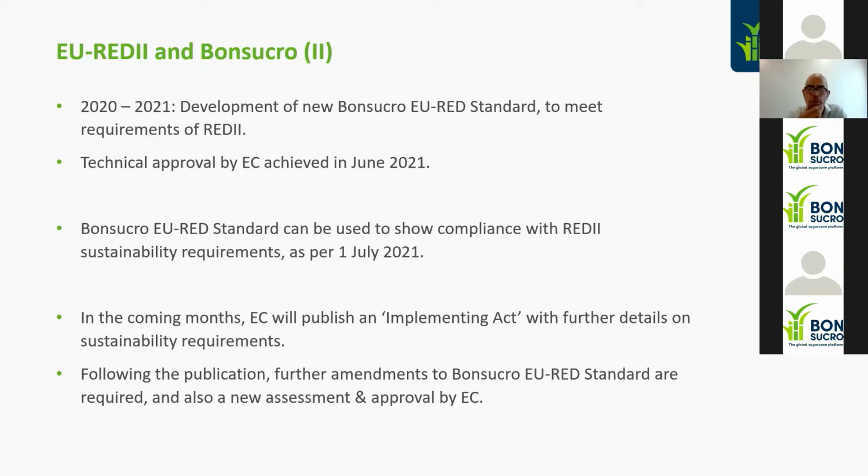For today, obviously, the contents of the implementing act are not yet considered, simply because it's not yet final and it hasn't been included yet in the Bonsucro EU-RED standard. But I'm mentioning this to you so that you have a total overview of where we stand in this whole process with the European Commission. It's a process, unfortunately, on which Bonsucro has little influence, and really the timelines and the dates of publication, we have to await what the European Commission comes up with.